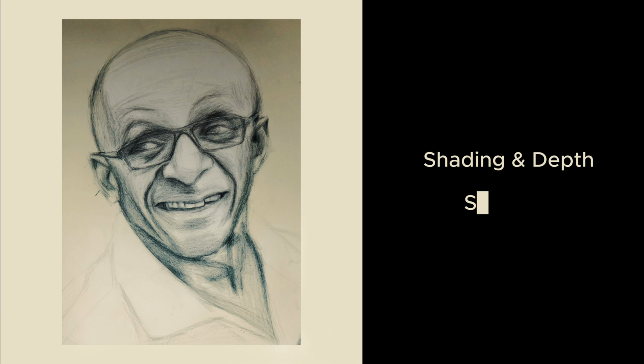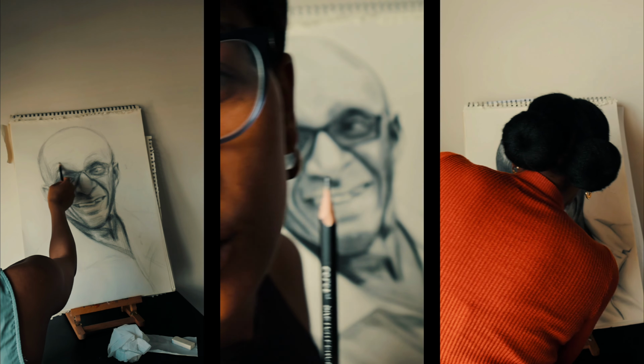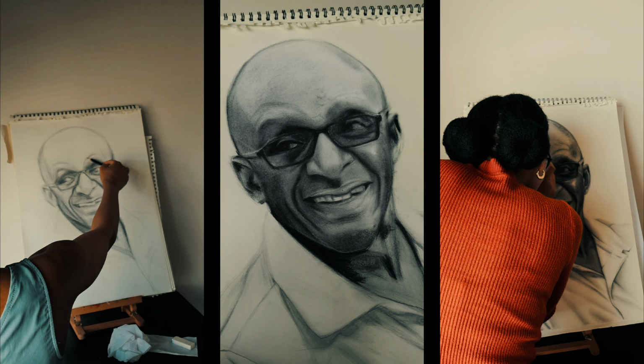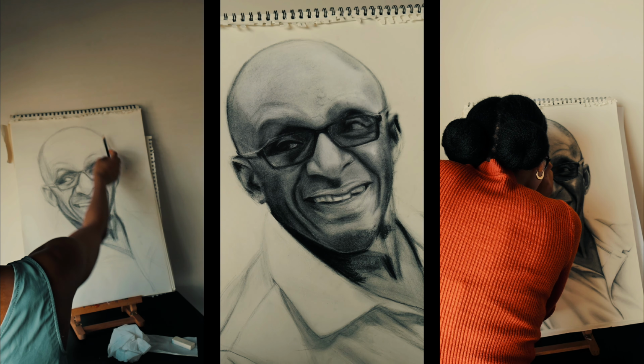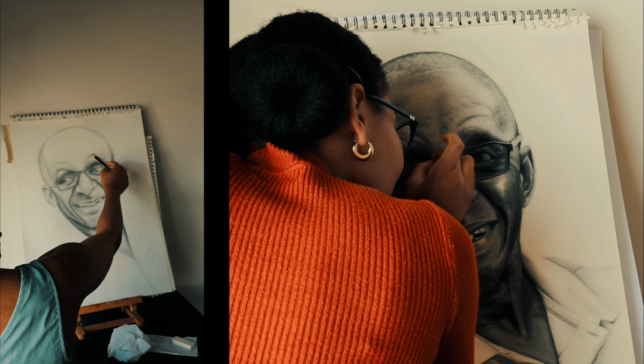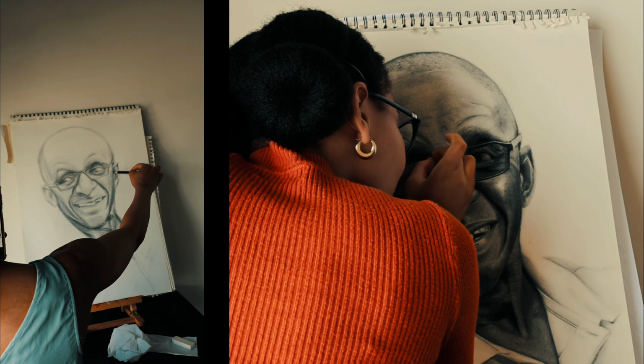The third stage is shading and depth. Once I'm confident in the likeness, I move on to shading. I analyze the light source, deepen the contrast, and use charcoal to bring depth and character to the piece. Charcoal, in particular, enhances my work by adding richness and intensity.